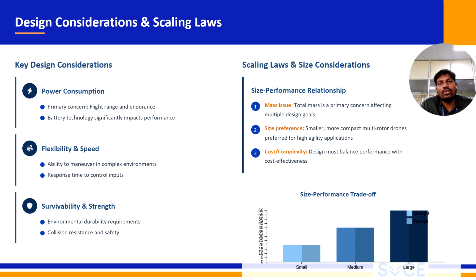The second key consideration is agility and speed. It isn't just about a drone's speed in a straight line, it's about overall agility. This includes its ability to maneuver effectively in complex, cluttered environments like weaving through a dense forest or inspecting the underside of a bridge. It also encompasses the drone's response time, how quickly and precisely it reacts to the control input of the pilot or autopilot. For applications like high-speed drone racing or tasks that require avoiding fast-moving obstacles, this responsiveness is paramount.